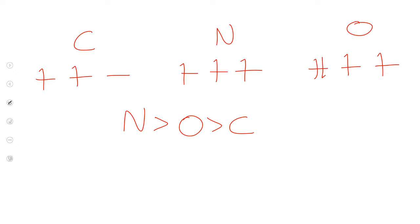If you answered it just going straight in order, left to right, carbon's got to be the easiest, oxygen's got to be the hardest, that's the wrong answer. But if you explain your logic like that, I can still give you most of the credit, right? Because you just missed the tricky part, the splitting hairs part.